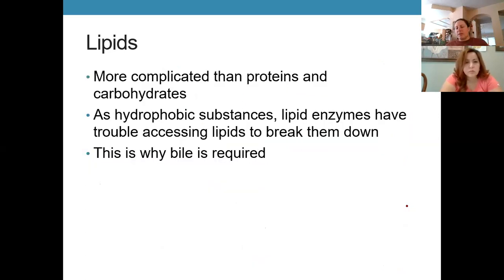So we'll start with lipids on Wednesday. This is a little bit more complicated. It's not as simple as just breaking them down. So we'll pick this up on Wednesday.